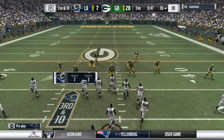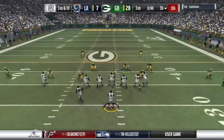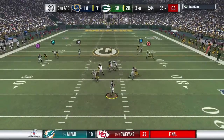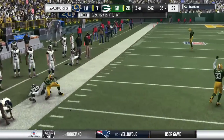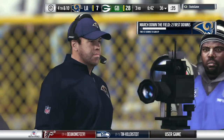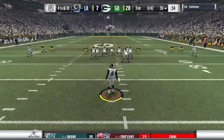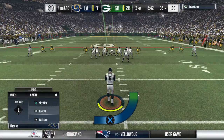All right, here we go. Throwing on 3rd. Goff. And incomplete here on 3rd down. We know it's not an easy job to go out and catch passes when people are trying to tackle you and knock the ball away. But the bottom line is, that's a pass he's got to have and a pass he should have caught.